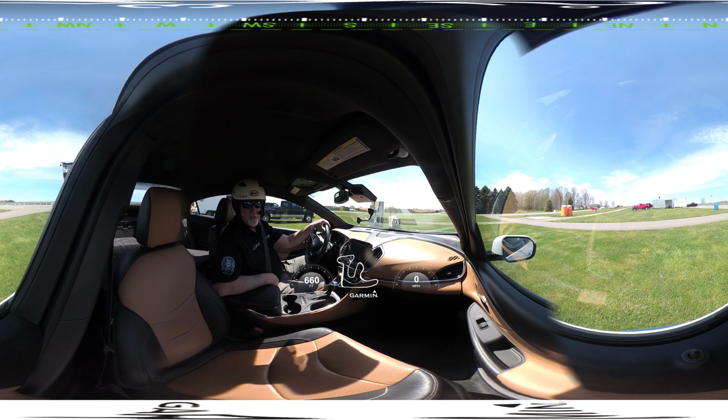Okay, so welcome to the inside of my Chevy Volt. I'm here at Gingerman on a track day. We are running on electric, so we're on EV. We're going to sport mode, but actually, I wish I was going to go out.